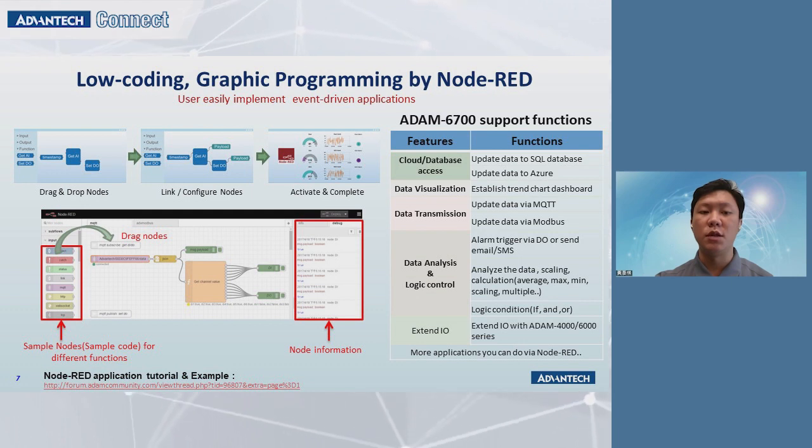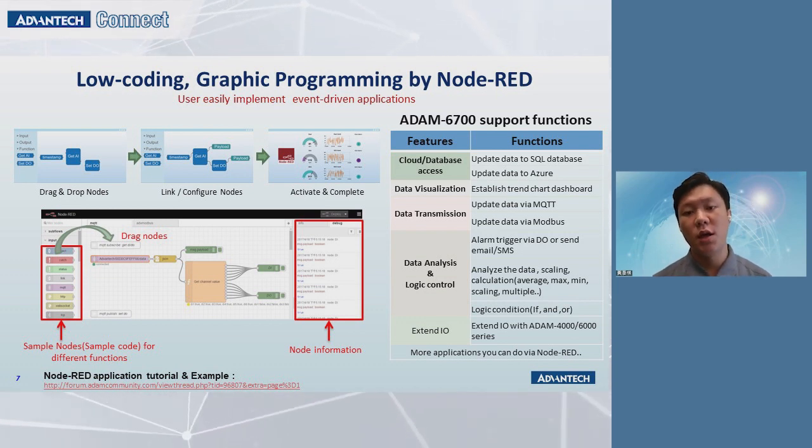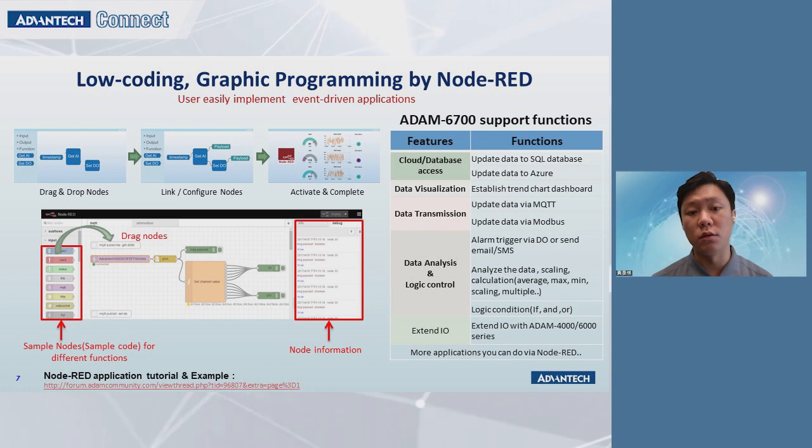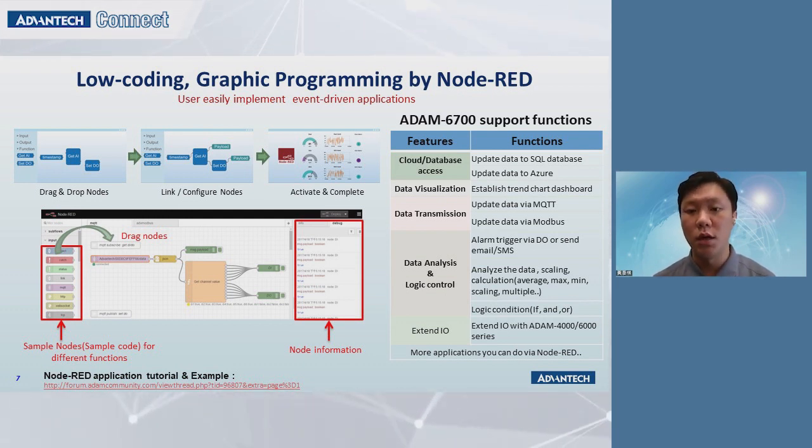Second, it's built on Node.js. The lightweight runtime is built on Node.js, taking full advantage of its event-driven, non-blocking model. This makes it ideal to run at the edge of the network on low-cost hardware, such as a Raspberry Pi, as well as in the cloud. With over 225,000 modules in Node's package repository, it is easy to extend the range of nodes to add new capabilities.